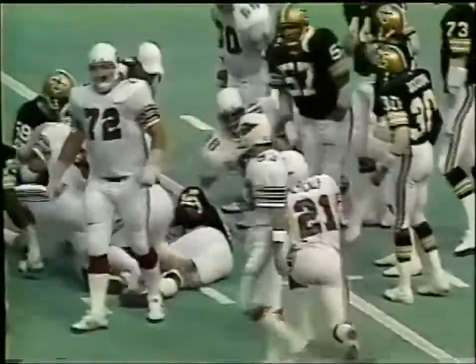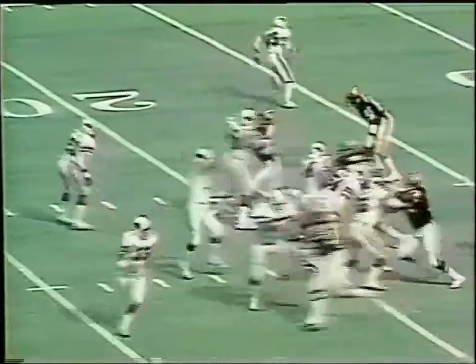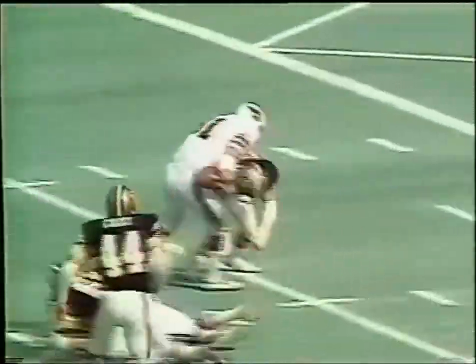Looks like we have some people jumping around out there. Straight ahead. And I'll tell you, the Cardinals running the ball right at them that time. Second down, 7. Hart. This is Jackie Smith. And Jackie Smith fumbles the ball. And I believe the Saints come away with it.